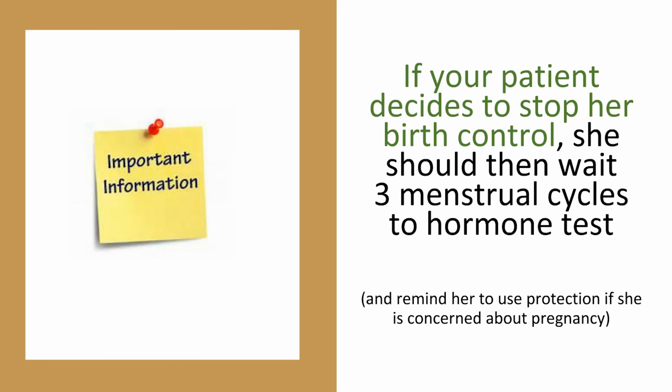Now, if she stops her pill and pregnancy is a concern, please remind her to use backup protection or consider an IUD, such as the copper IUD, for hormone and pregnancy purposes.